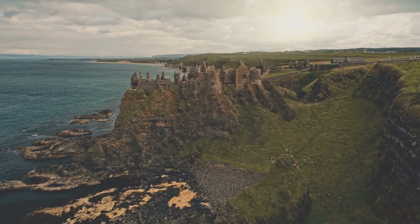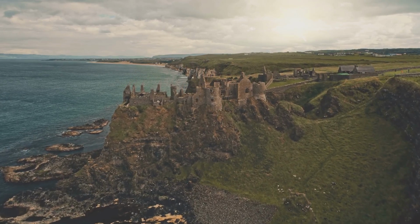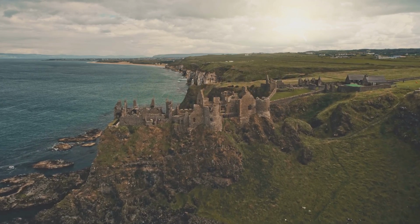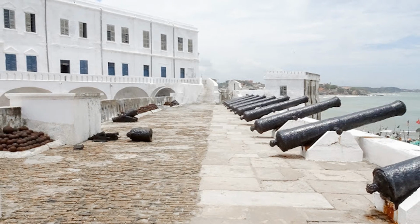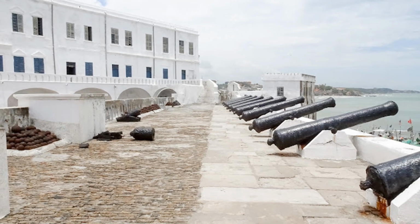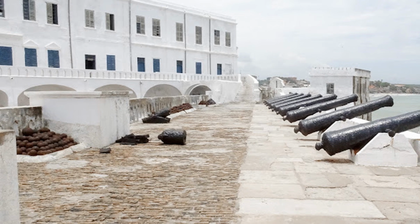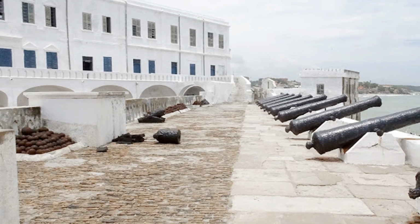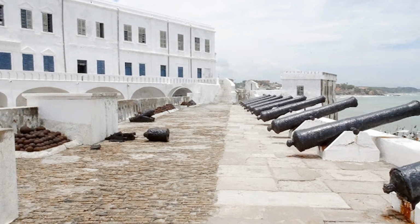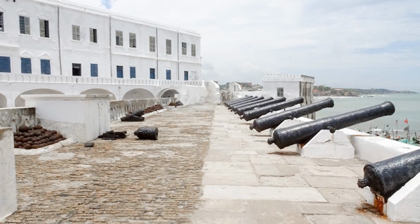In many ways, they have become integral to the local landscape, their imposing silhouettes a familiar sight against the backdrop of the Atlantic Ocean. The stories associated with these castles, passed down through generations, have become intertwined with local folklore, music, and art. Moreover, the castles have become important sites of pilgrimage for people of African descent from around the world seeking to connect with their ancestral heritage.